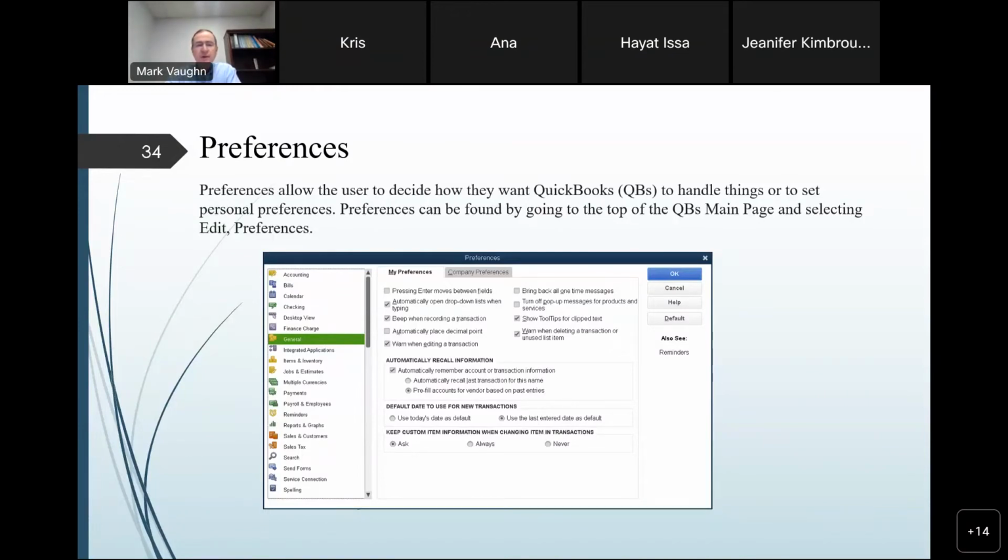QuickBooks, you can see right here in the middle, when recording a transaction. So if you've got speakers on, every time you record a transaction, you're going to hear this doo-doo, which indicates it is recorded. For me, it drives me insane to hear it. I turn it off. So there's all kinds of different things that you can set up here to make it work for you, make it a functional piece of equipment for you to have.